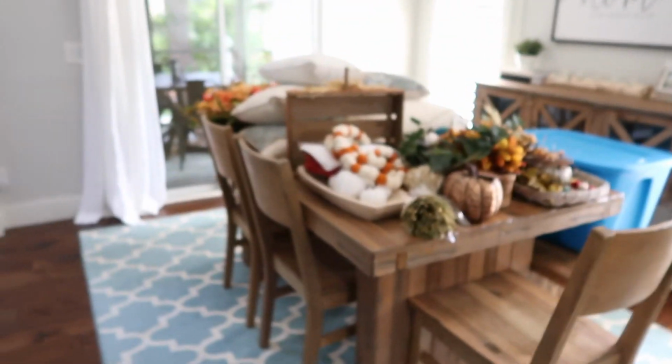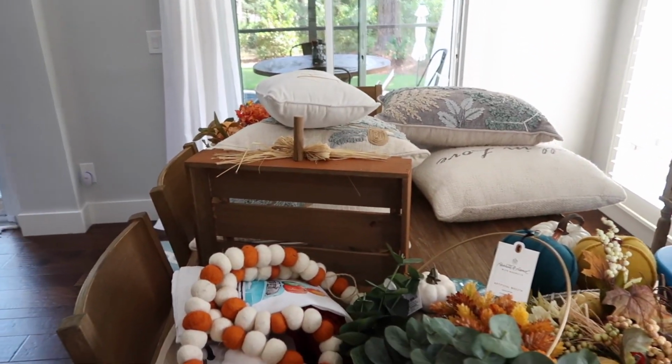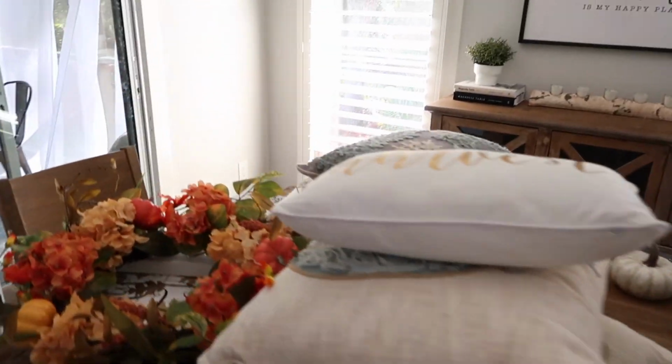Today the high was 90 degrees in Hilton Head, so it's still pretty hot here. So I'm gonna go ahead and just do the easy stuff, the bulk things like these pillows. I'm gonna put those out because that will be quick and easy and will give me some space to work with.